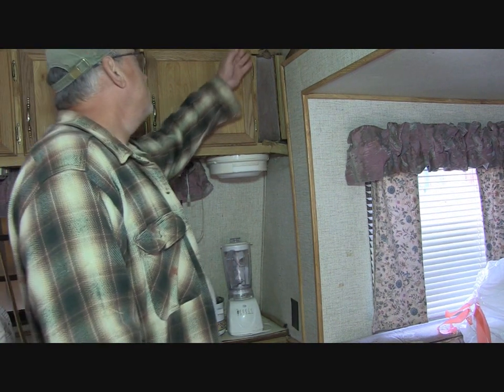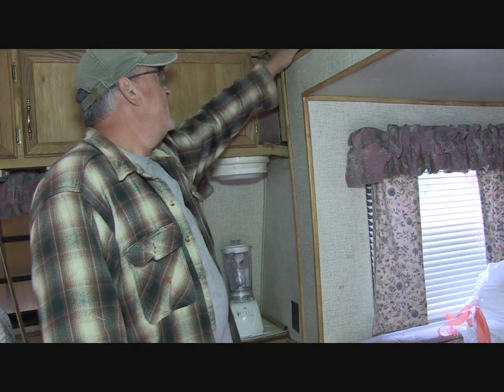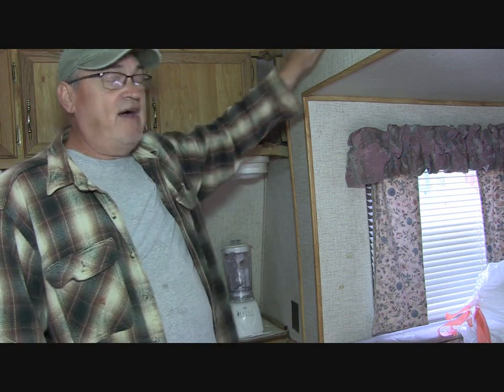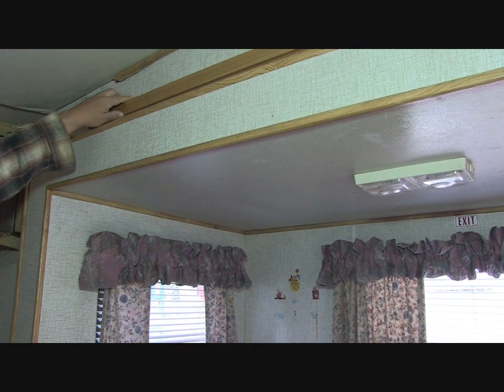Yeah, there's some leakage going on here. I got to get on the roof and solve the leak problem and somehow get all this repaired. I did buy some boards to be able to take all the bad stuff out and cut and install the new board. And they're right here.